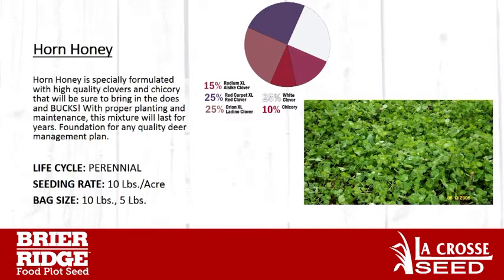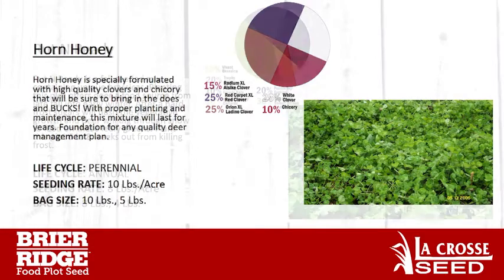Here's our clover mix. It's Horn Honey clover. If we're looking to get a perennial that we can play with, clovers are our go-to if you are having a hard time planting a food plot. If you're having a hard time getting it established, clovers are very forgiving. They work very, very well. Trails Inside mix, our Horn Honey is 10 pounds per acre. It comes in a 10 pound and a 5 pound bag.